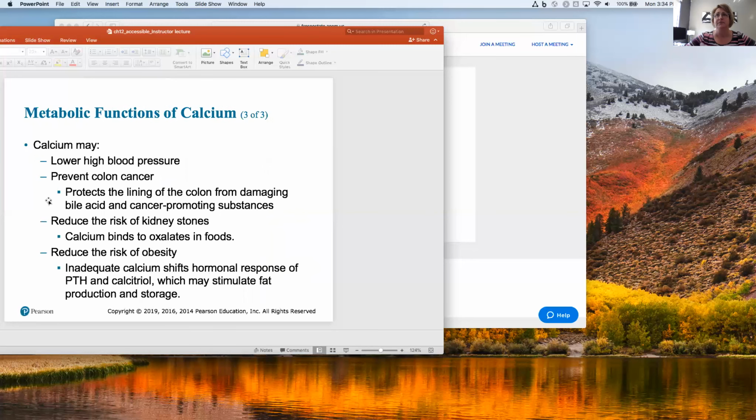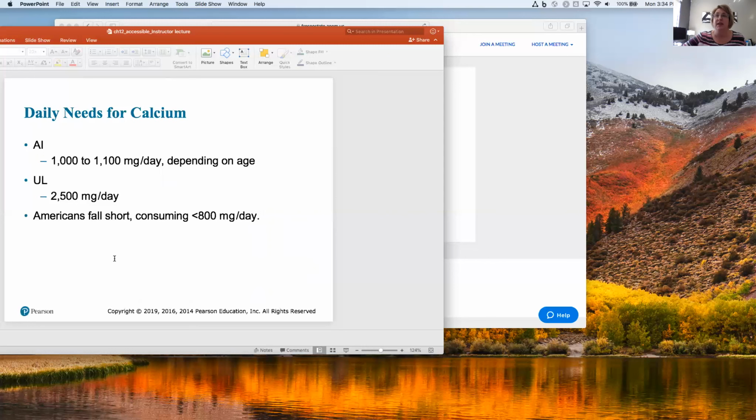Okay, so calcium may lower high blood pressure. We already talked about that. It may prevent colon cancer, which is a number one killer among males. Okay, not number one, but it's in the top 5. It can reduce the risk of kidney stones. So again, someone who's got a history of kidney stones, this might be helpful. And it can reduce the risk of obesity. Yes, there's actually a study that shows if you have 3 glasses of milk a day, you're less likely to be overweight. So interesting on that note.